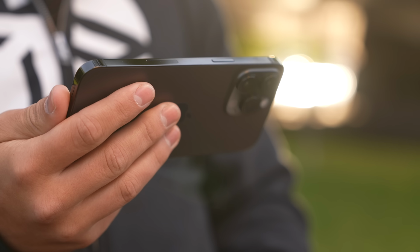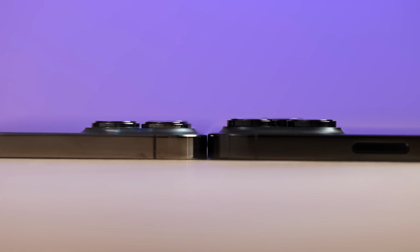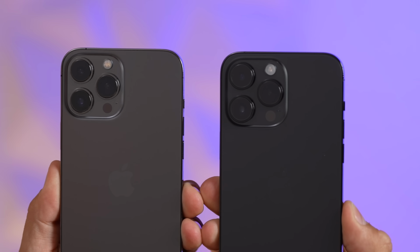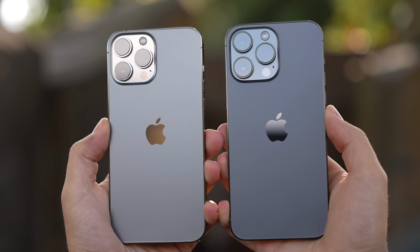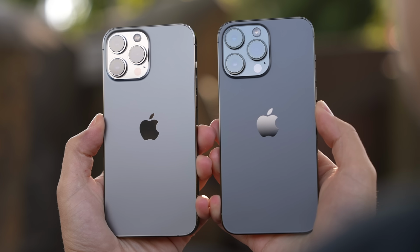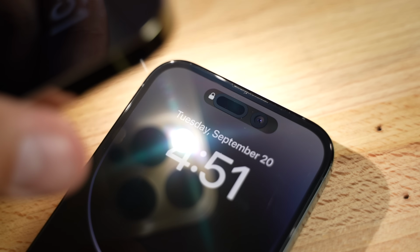Of course, I love the design with the premium build quality, as well as the thinner bezels on the display this year, and the larger camera bump that looks even more mean and professional. But of course, it basically looks the same as it has for the last 3 years, except for the Dynamic Island, which I'll get into in just a minute.